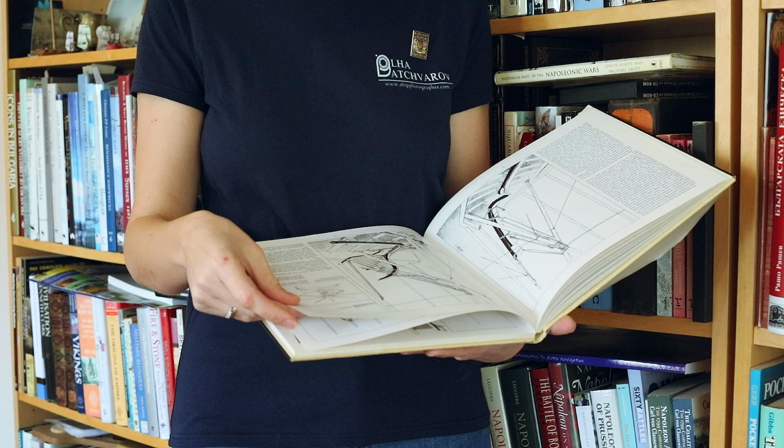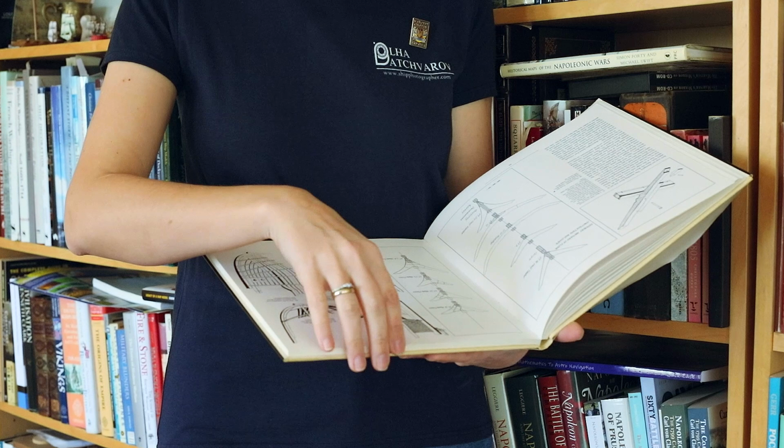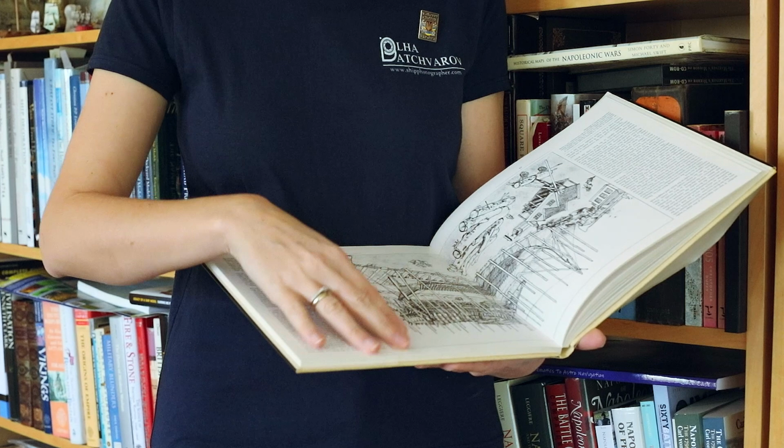Building the Wooden Fighting Ship is not only a construction of a historic warship, but also a vivid and often surprising portrait of life and labor in the 18th century.